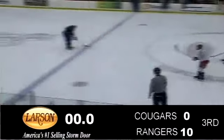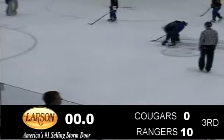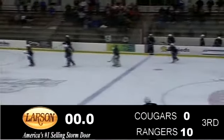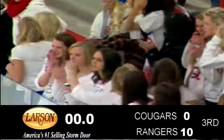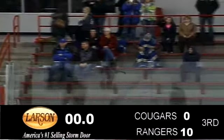And that will do it. Brookings, your winner, a 10-0 final. They'll advance to round 2 in the semifinal matchup against the Rushmore Thunder tomorrow. That'll be our 7:30 game. The 5 o'clock game, of course, will be Sioux Falls and the Oahe Capitals of Pierre.